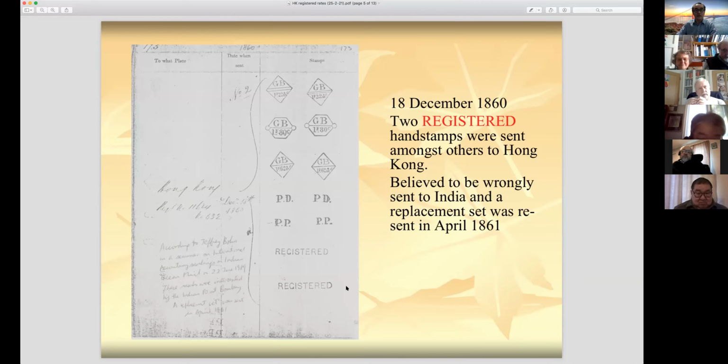And that was the copy that I took many years ago. So you can see from this there are different markings. Of course, these are very familiar: the Anglo-French accountancy markings for letters, for printed matter, and then of course you get the PD and PP, and then there's a registered hand stamp, and I think all of them were made of probably brass or whatever, metal. I don't think it's rubber.